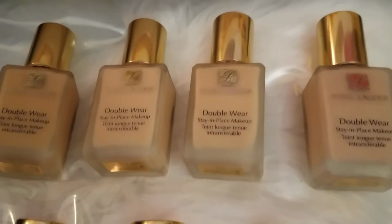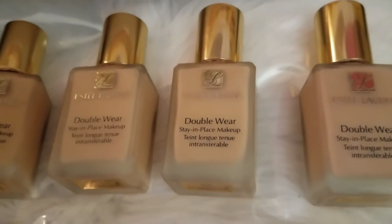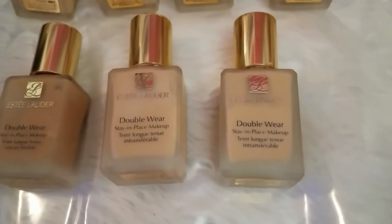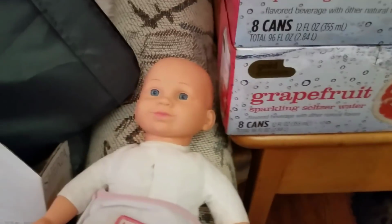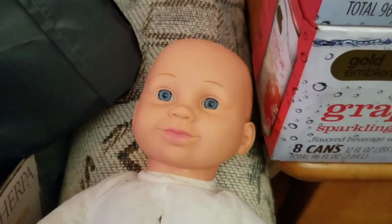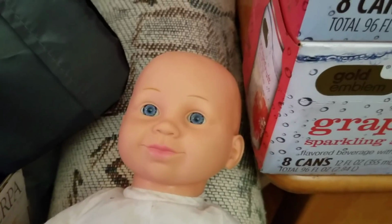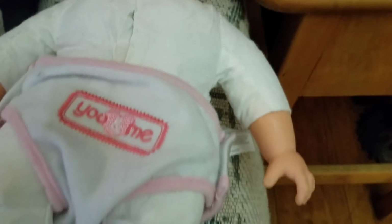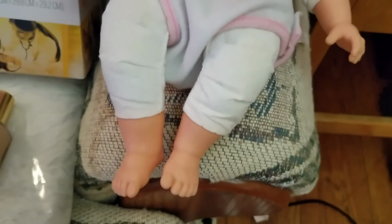We got 7 bottles of the Estee Lauder Double Wear Stay in Place Makeup. All full bottles. We got this cute little baby right here, which cleaned up really nice. Aren't those eyes amazing? That'll be a good toy to give some little girl.